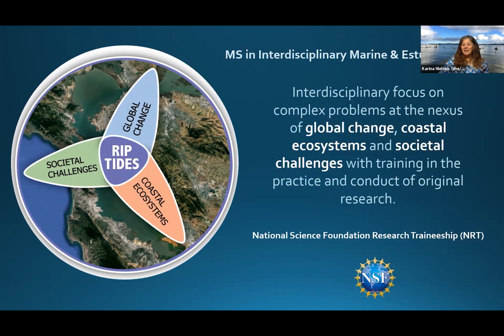And in fact, NSF gave us this award. At the time that they gave it to us, we were the first and only master's degree only program that had ever been awarded this grant. And to date, I think we're still only one of two. So we are really at the forefront here.